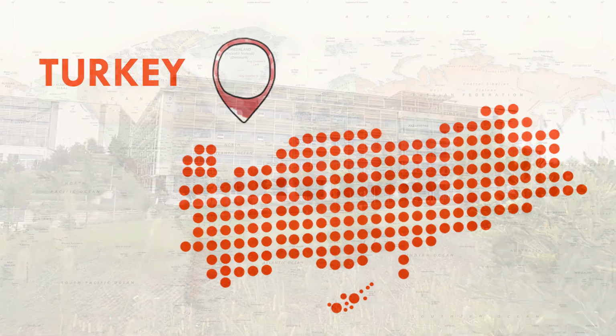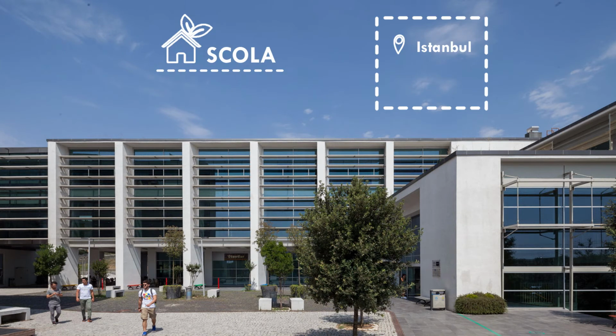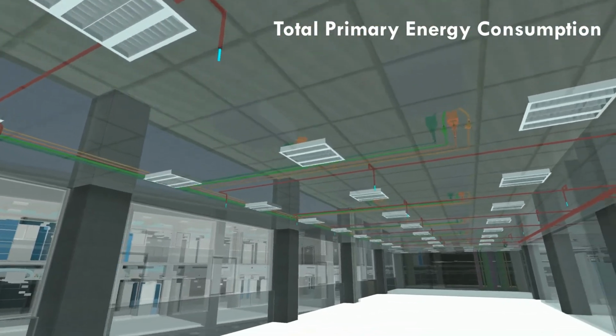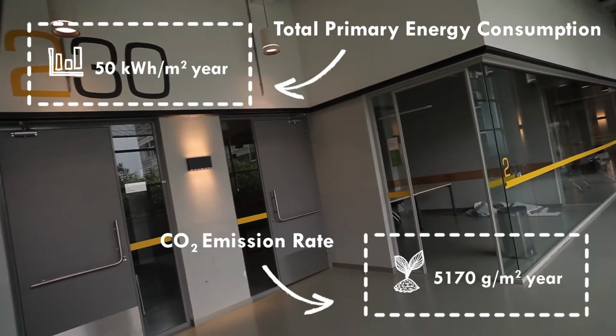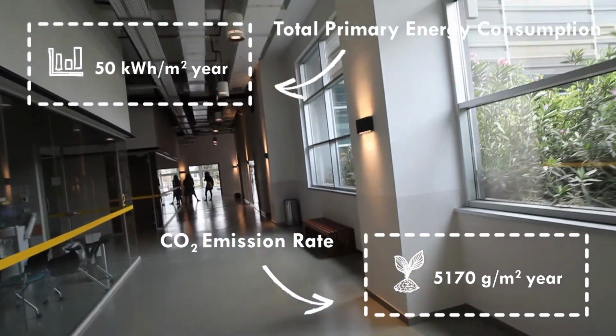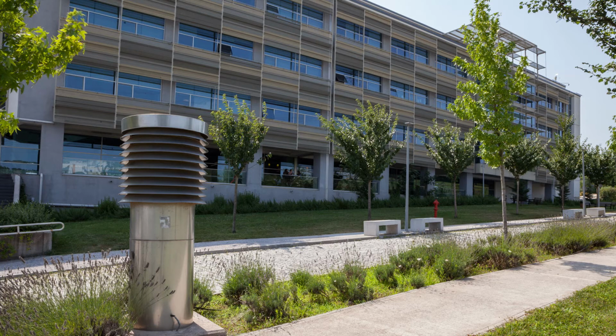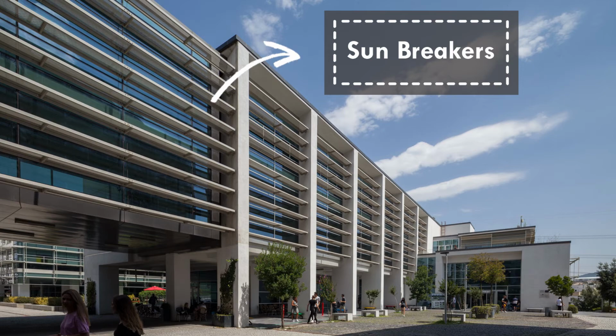Another building exposed to hot summers and cold winters is the Skola building. Located in Istanbul, it has 17,756 square meter gross floor area and is built as a single academic building for faculty within the campus of the university. Skola's total primary energy consumption is 50 kilowatt-hour per square meter per year, and it has 5,170 gram carbon dioxide per square meter carbon dioxide emission rate. Some of Skola's featured solutions are PV panels, earth tubes, and sun breakers designed for each facade.